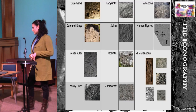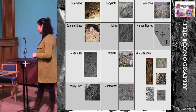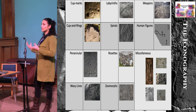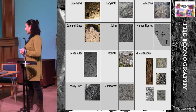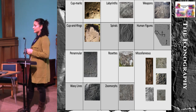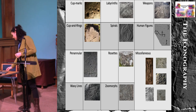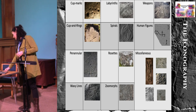Just very briefly, because obviously you've seen a lot of the types of carvings that we have in Atlantic art. The main iconography is mostly composed of circular motifs, so we have a lot of cup marks, a lot of cup and rings, and other derivatives. We have spirals, and there are some special motifs like the human figures and the animals that are very particular to Iberia, so we won't find them in outcrops in the British Isles, for instance. We also have weapons as well. But all the others are more or less present in the regions that I mentioned.